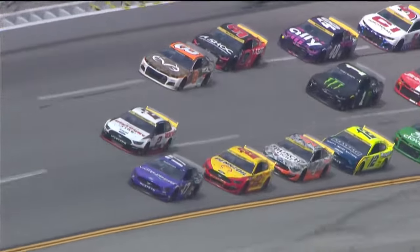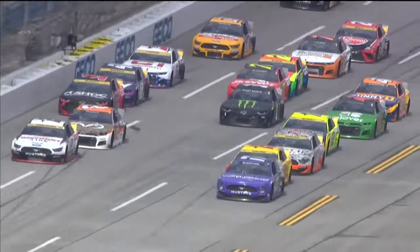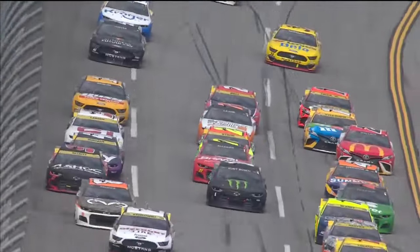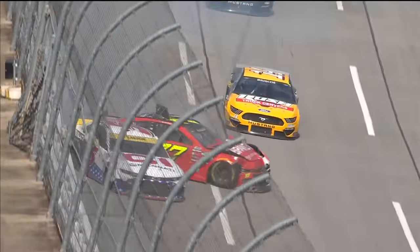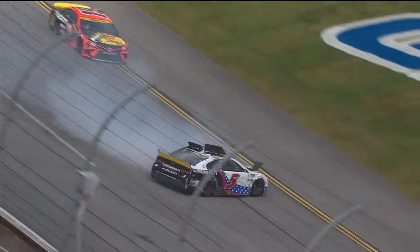See what happens. Back side of your screen on the right there, the 24 William Byron. Gets in the back, a little bit of movement. The 77 corrects that movement. And as he's continuously getting pushed, it steers him into the wall, directly into the left front tire of Kyle Larson. That could be major damage. Closing in on the end of stage one.